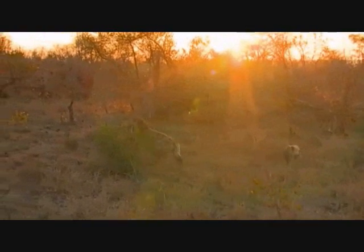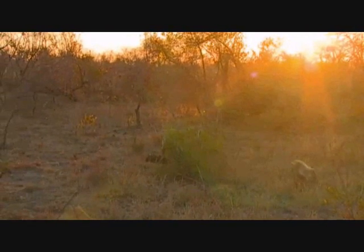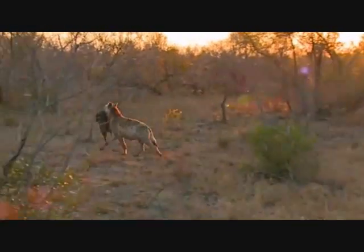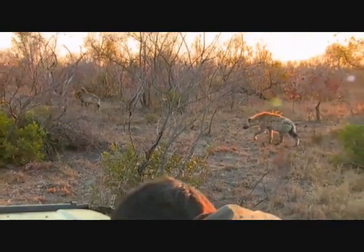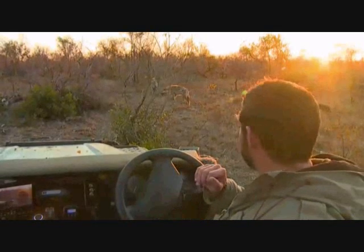Even at the moment we can see really interesting behavior in how only 1 or 2 of them are feeding on this carcass. They all certainly want to, that's why they are here. But you see they're being very, very cautious of the individual that does have the kill, or the remains of the kill. And again, all this hierarchical behavior is difficult for us to read into, or difficult for me to read into at least.